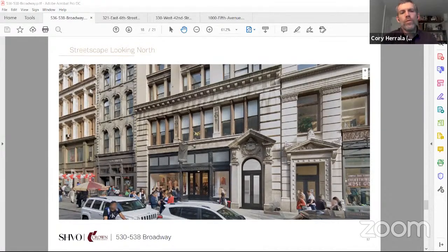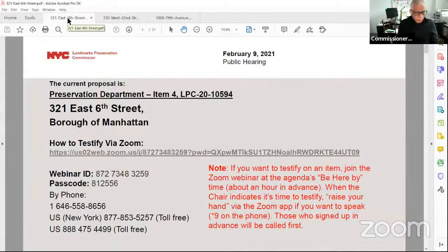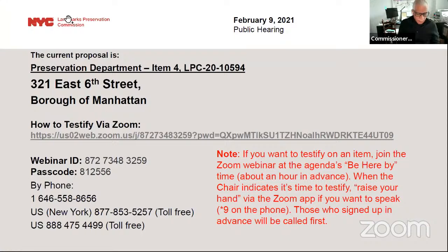Okay, the next item is number 4, LPC 20-10594, an application for a certificate of appropriateness in the Borough of Manhattan, Block 448, Lot 45, 321 East 6th Street in the East Village, Lower East Side Historic District. A row house with Greek Revival and Italianate style details built in 1853 and altered in 1897. The application is to replace windows, construct a rooftop addition, install railings, and alter a rear yard addition.